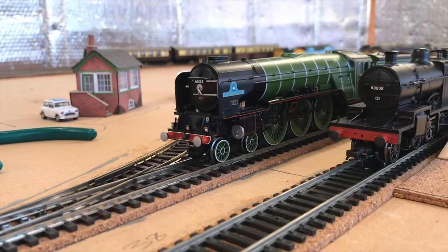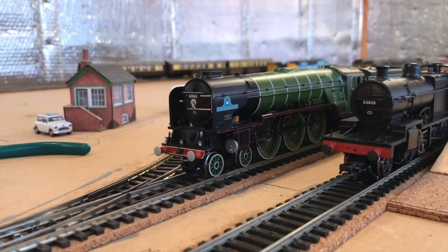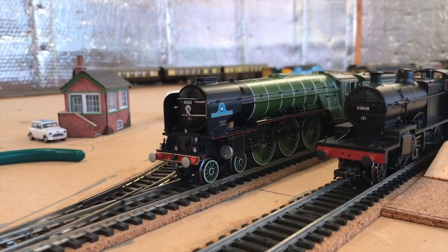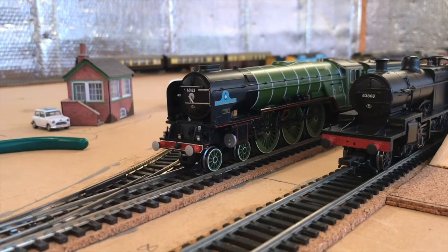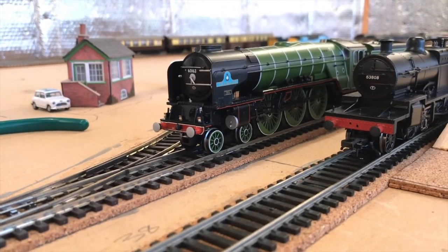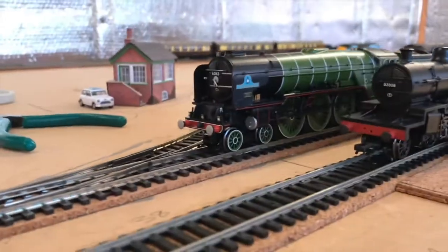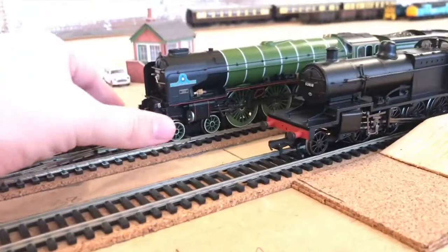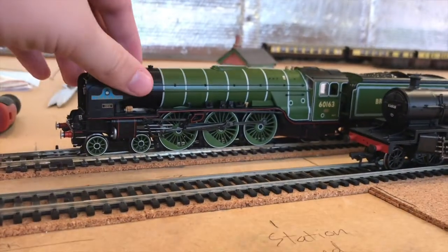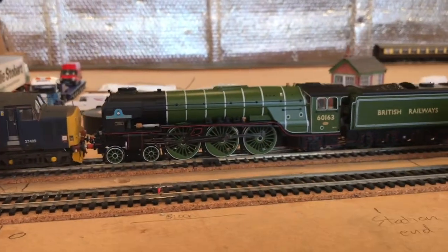This one's brand new. The Tornado, that's right next to it, which is a Class A1 60163 Tornado, British Railways Apple Green. The code for that is 32-550A, and that is by Batman as well. I got this one because I've seen it recently, and I just think it's really nice. I did get this one off eBay, and it was brand new. It was £120. And I just love it.